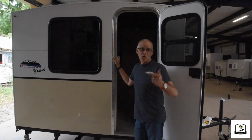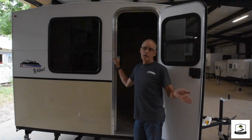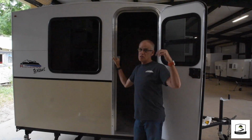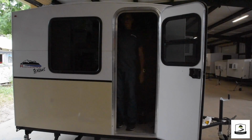Welcome to the Rouser. This is the tall camper version of the Runaway Camper. The others are 4x8, 6x8, and this is 6x8 by 6 feet. So I'm about 5'10", so let me stand up in here. And you can see when I stand right here, my short hair is barely touching the ceiling.